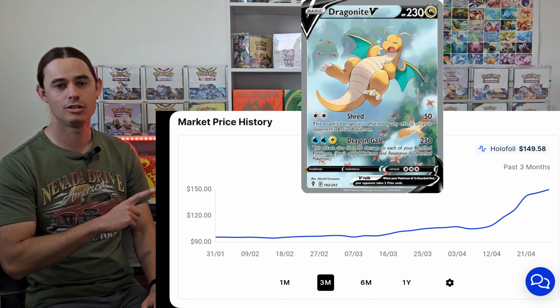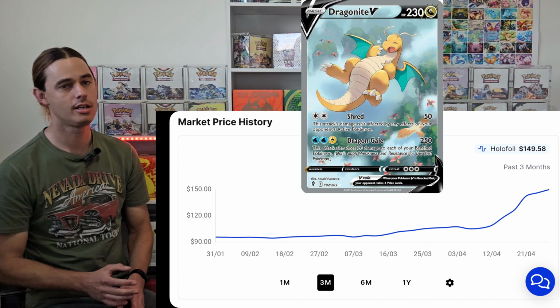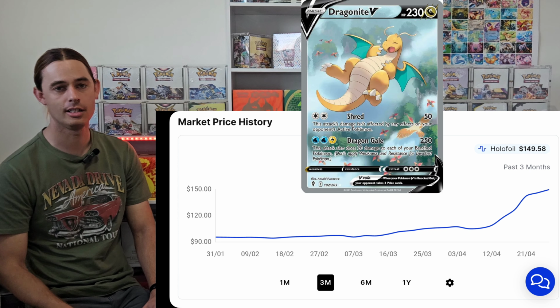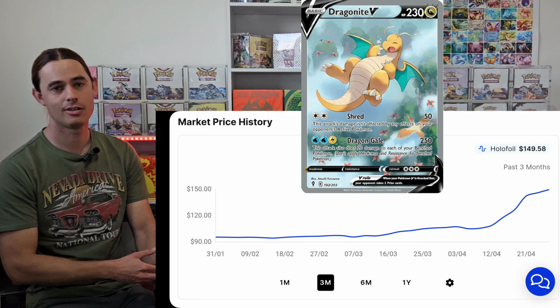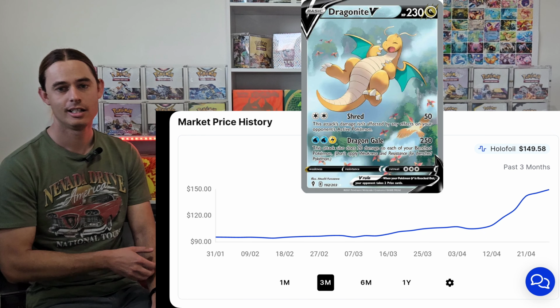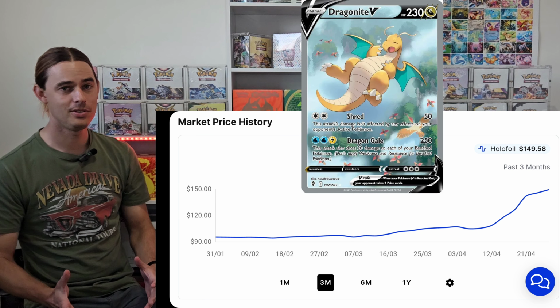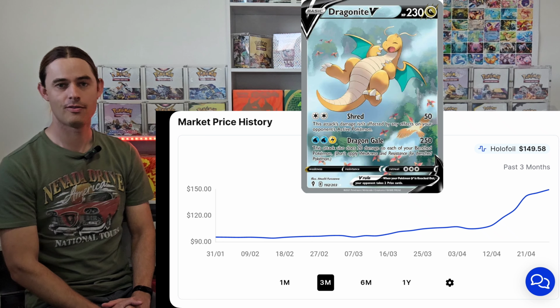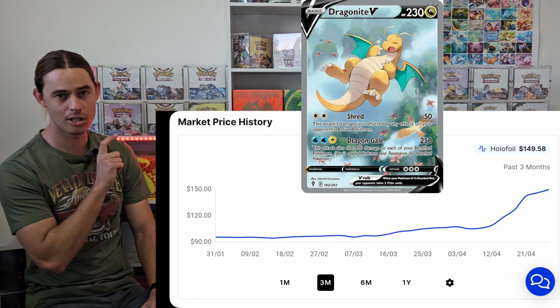The next one I wanted to show you was Dragonite Alt Art from Evolving Skies. This is a beautiful card. This is one of my favorite cards. The top 3 favorite cards, as well as the Rayquaza V alternate art. But this Dragonite V alternate art is stunning. In the last 3 months, it's gone from $95 US to $150 US. That card is pumping, isn't it? Like a lot of Evolving Skies singles. So there's an example of some cards that are really hot at the moment.